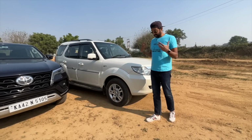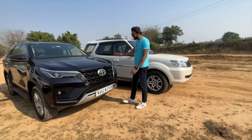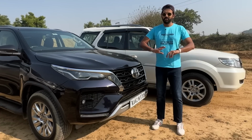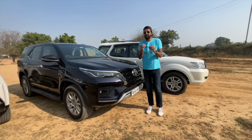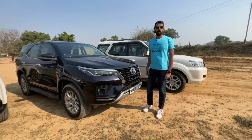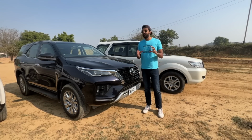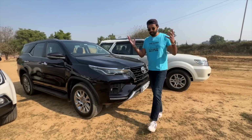But the car which sells the most in the SUV segment happens to be this one. This is of course the Toyota Fortuner. Now this is the four-wheel drive model. No Legender, no GR-S here. That's the reason the price of this car is quite affordable, if I can say that. No, Faisal, you can't, because it is 49.94 lakhs on road Mumbai. Yes, that's expensive. Now this is powered by a 2.8 liter engine, and this one produces 204 horsepower and 500 Newton meters of torque for the automatic. The manual produces slightly less, but nobody really cares.